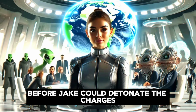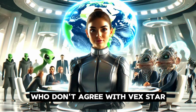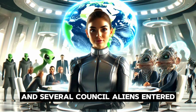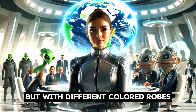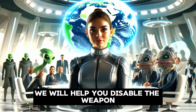Before Jake could detonate the charges, Ben shouted, "Wait. I found something. There are Council members aboard this ship who don't agree with Vexstar. They're helping us." The weapon control room's doors opened, and several Council aliens entered. They looked like Vexstar, but with different colored robes. "I am Counselor Talana, and this is Counselor Mortis," one of them said. "We have been trying to stop Vexstar for years. We will help you disable the weapon."